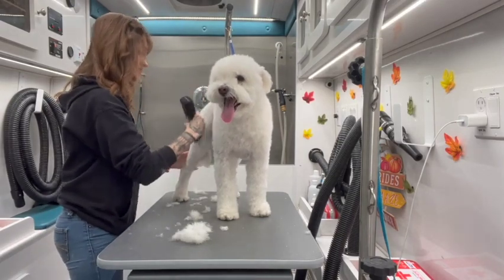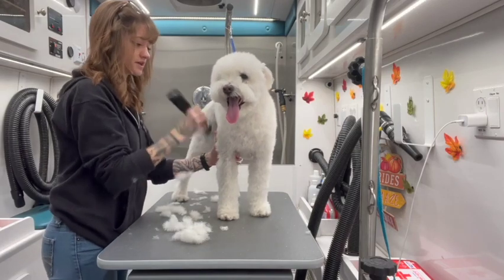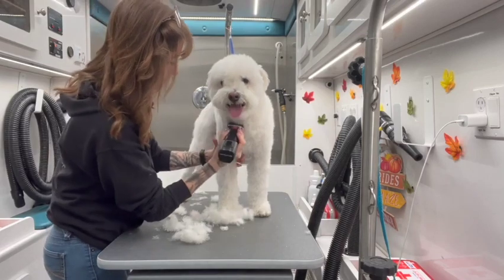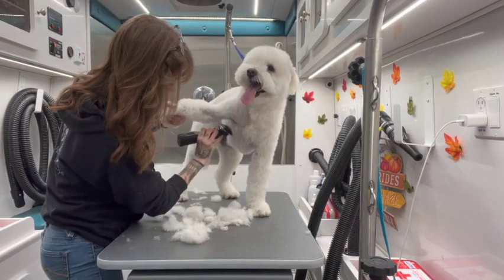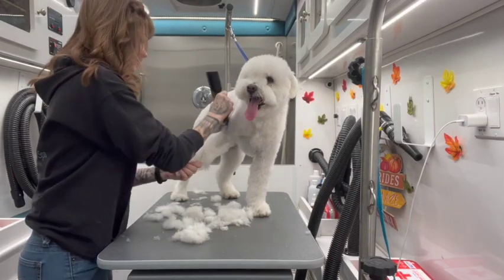I'm going to take this card all over. Just like a typical grooming for this body. A lot of them get hand scissors, but that takes hours of work. And especially since we're wetting her down, you're not going to be able to tell whether she was hand scissored or not either way.